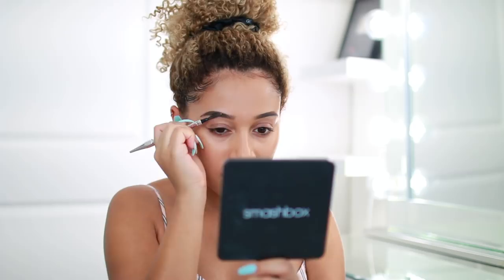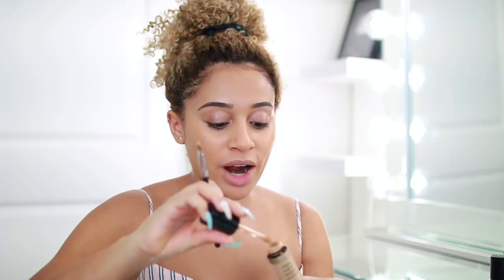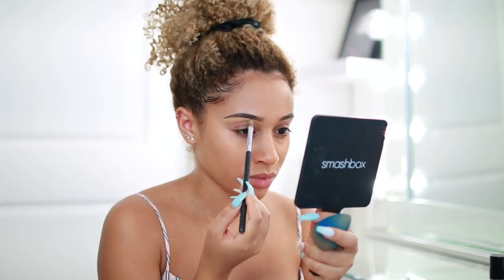I'm gonna clean them up with some concealer. And so these concealers, oh my gosh, these concealers, just give me a second. These concealers from Too Faced, the Born This Way concealers, are my new favorite concealers. I use them for contour, I use them for highlight, I use them for under my brows. I love them so much. I'm gonna use the shade Golden Beige under my brows. And blend it down.